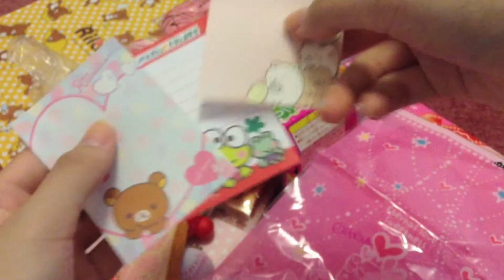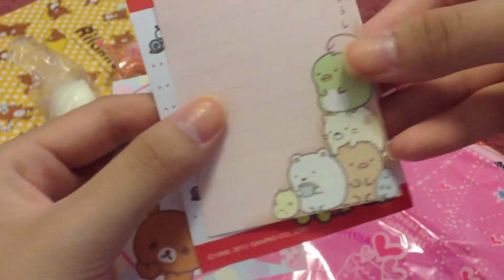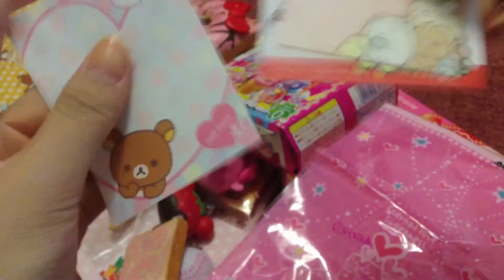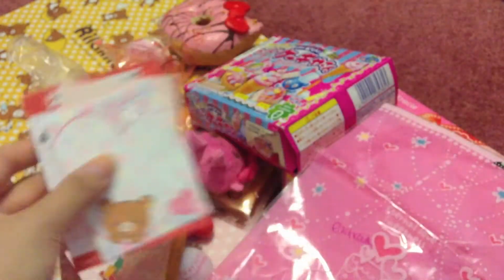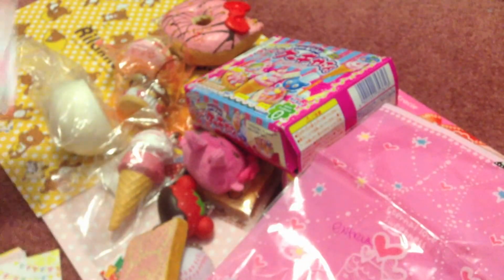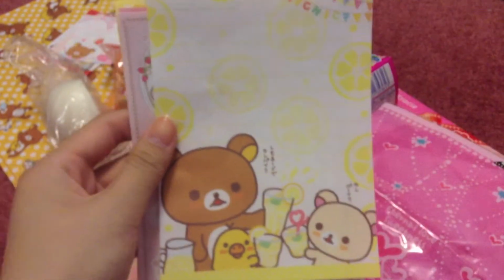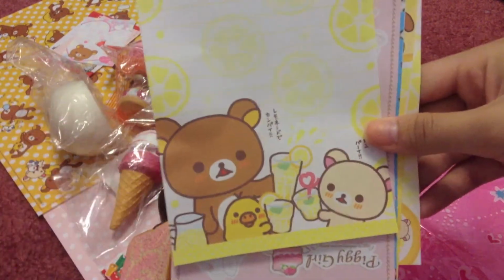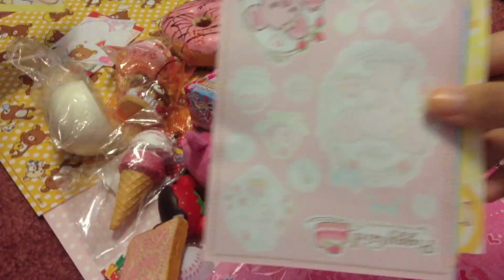Get up. Oh, that's why they call it get up. Okay, I get it. Oh, what is this? I never seen this character before. It's really cute. Oh, really cool. He's so cute with all the pink and blue in the background. And let's see. The other memo papers are jumbo. And this is the lemon day one. I don't know. Oh yeah, this is the honey one, I think. Because I have a folder of this.